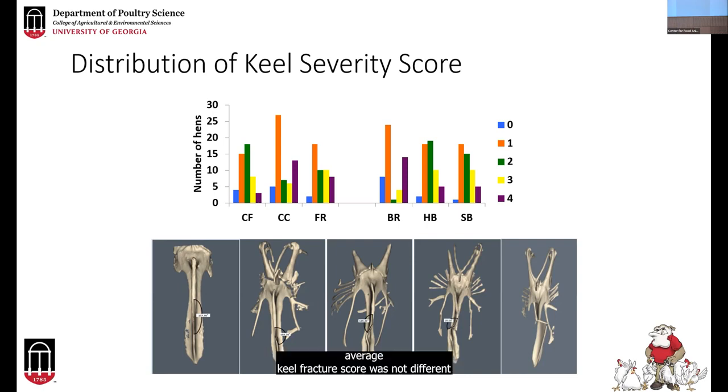Average keel fracture score was not different for any housing type, not for the cages, not for the cage-free. And the average keel fracture score was not different for any genetic lines. Even the Barred Rocks all had a very high percentage of fractures. But if you look at the distribution of scores, the conventional cage birds had more of a score 1 compared to the cage-free houses, whereas at the same time they also had more of those fresh fractures, or score 4. That means probably the birds were starting to get osteoporotic towards the end of production, and when we sample the birds, we are causing those fractures while trying to reflect the keel bone.